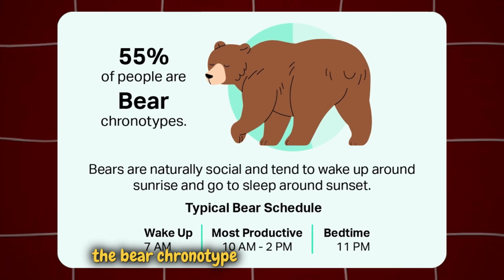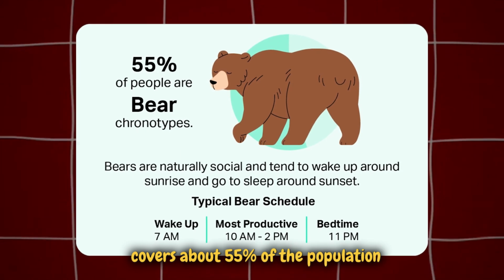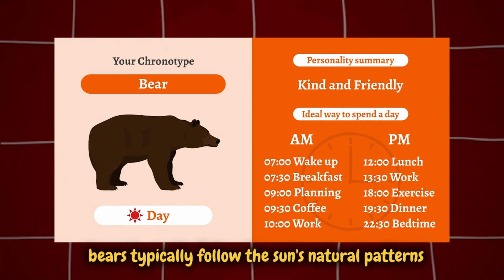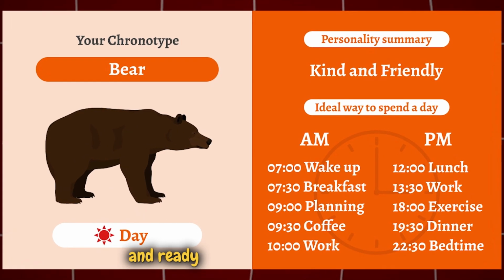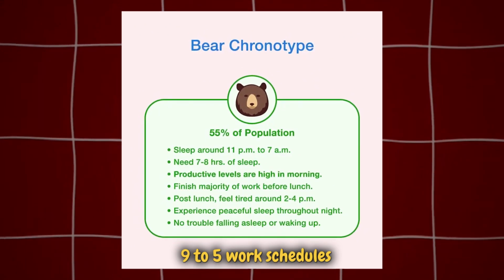The bear chronotype, which is the most common, covers about 55% of the population. Bears typically follow the sun's natural patterns, feeling awake and alert during daylight hours and ready to sleep when it gets dark, making them ideal candidates for traditional 9 to 5 work schedules.